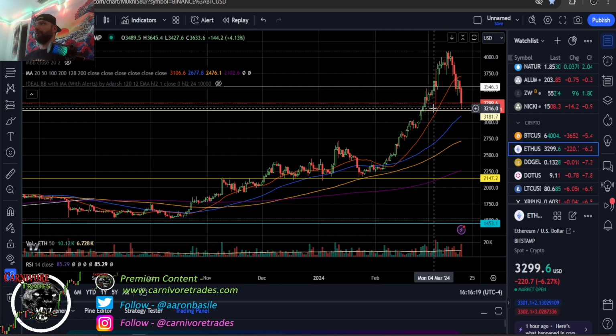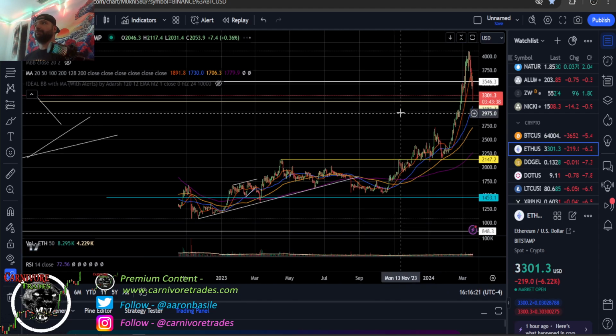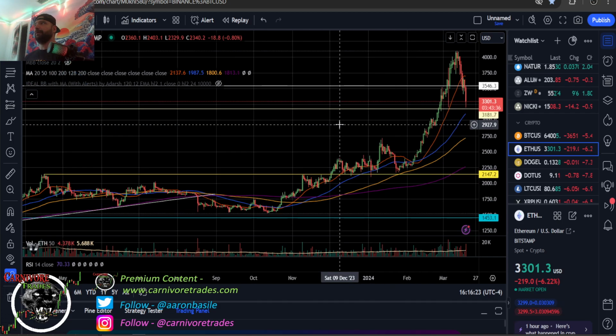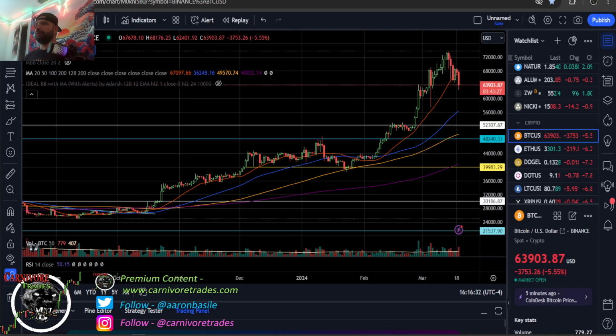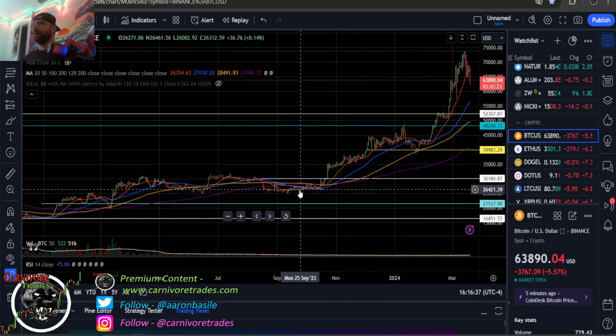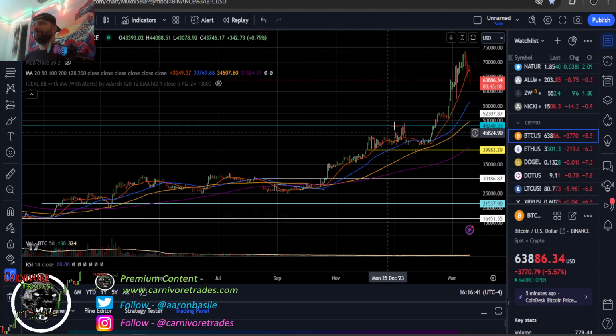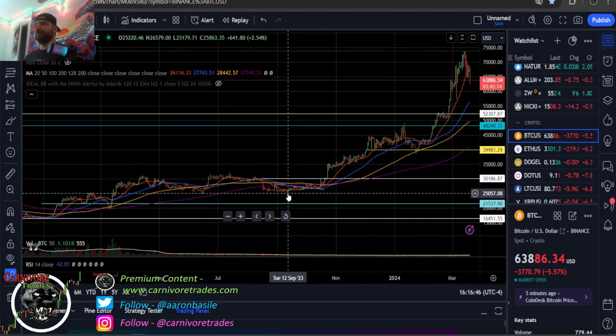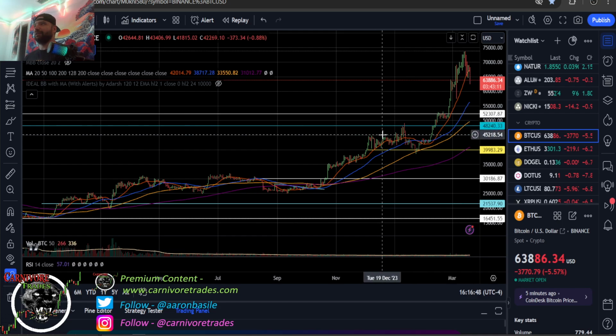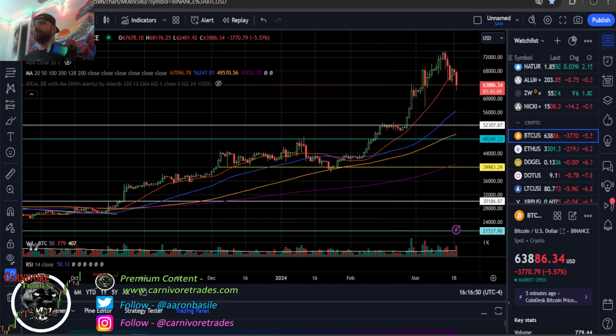Ether as well. Back checking to 32. Remember that was a big level from before, so that could be a bounce spot. And you got the 50 MA right below that as well. So I would say that this is probably close to a bounce here in ETH, but definitely a little bit of tiredness here. But again, we're up, like what, 200 or 150%? 25 to 70, 200% since September. So you're going to have this kind of volatility here. But it is backing off, finally.